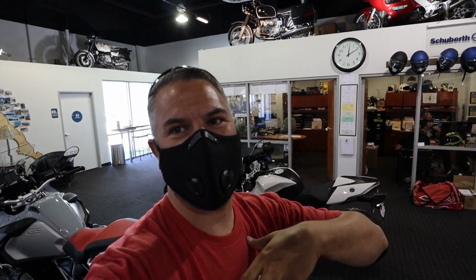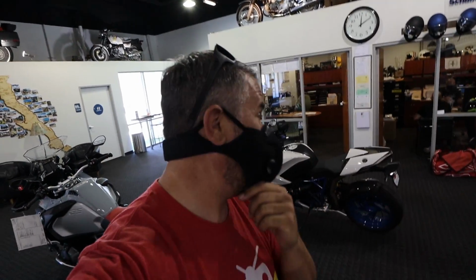It's already mine, so it's not really a test ride, just a first ride. We're going to be back here in a couple weeks to pick this up. I actually flew down today and purchased it. He's going to hang on to it for me for a couple weeks, and then we'll be back down here. But let's get geared up and outside and on the road.